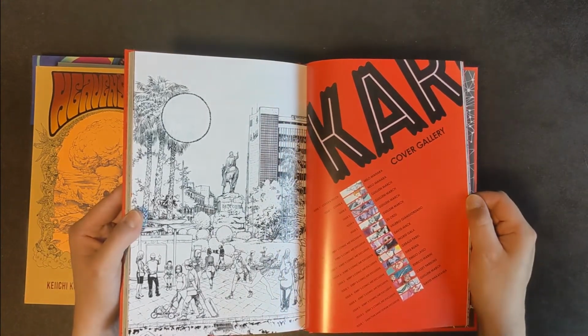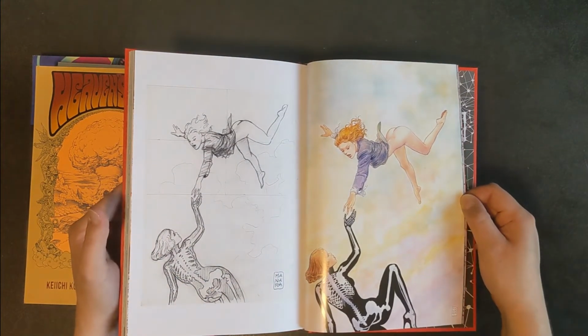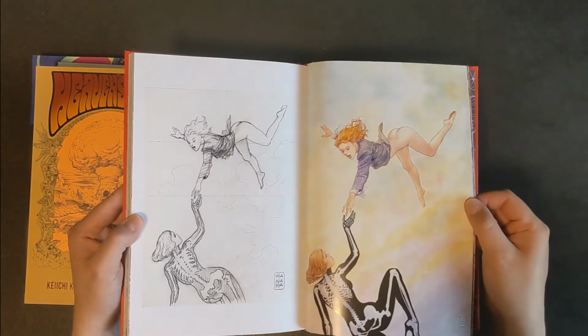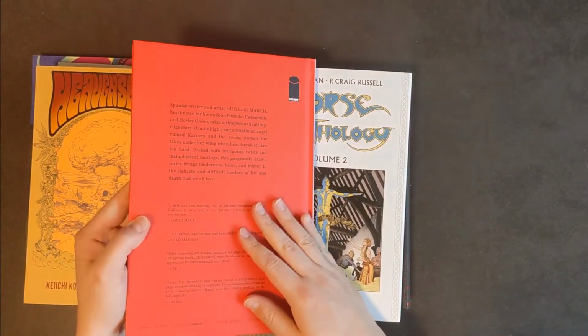I didn't realize Milo Manara did some covers. I'm a huge Milo Manara fan, but I don't really buy variant covers. It's very rare. Every once in a while, if there's an artist I really like, I'll pick one up. And I really like Milo Manara, so I'm surprised I didn't know that was out there, and I picked up his cover. But yeah, love Carmen.